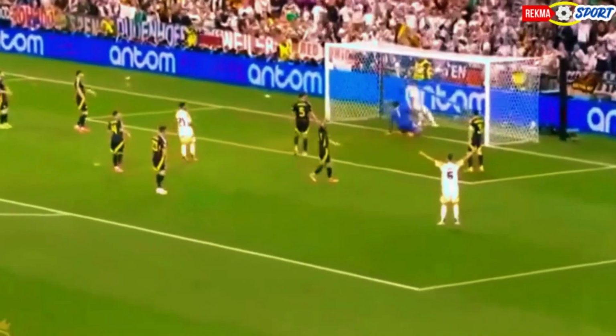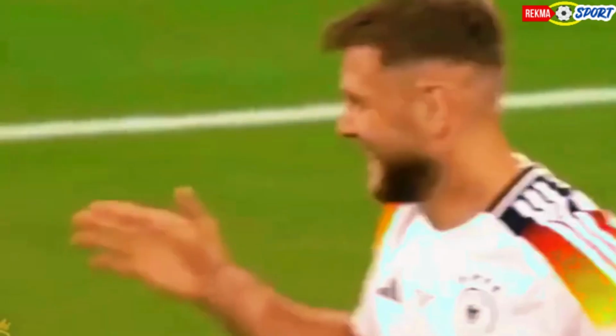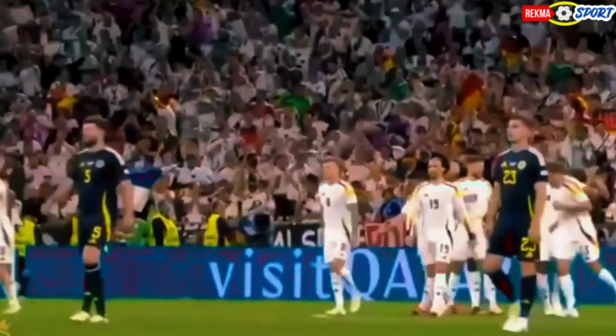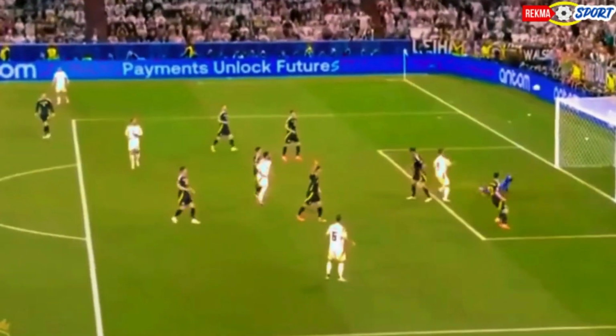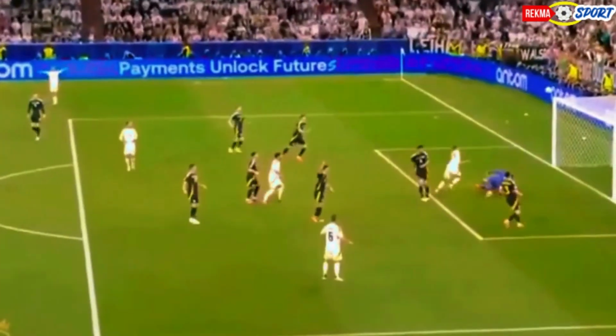Steve Clarke's men down again! Gone! Can't keep it out! And it's in for Germany's 5th goal of the night! On the opening evening in Munich, it's become a 5-star performance for the hosts. There might be a bit of good fortune in this, because the ball just seems to cannon off the striker, go over Angus Gunn, and then he can tuck the ball home.